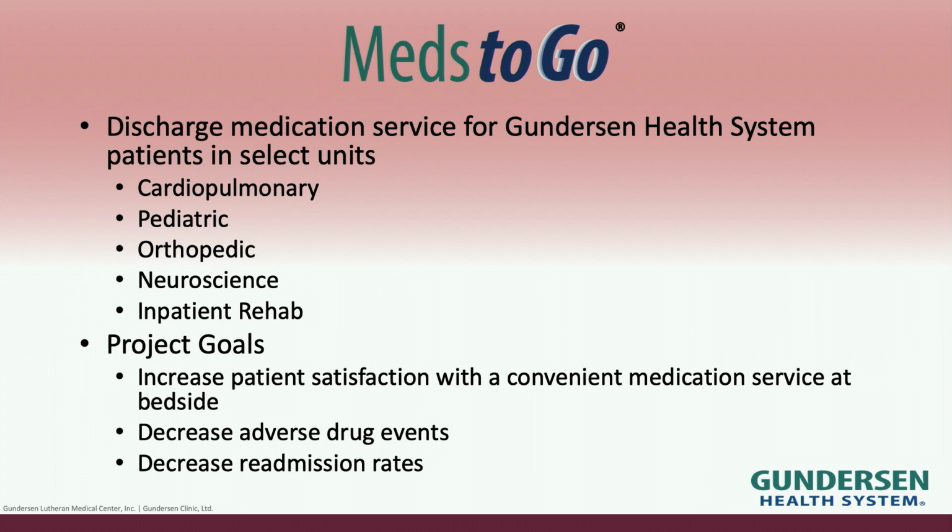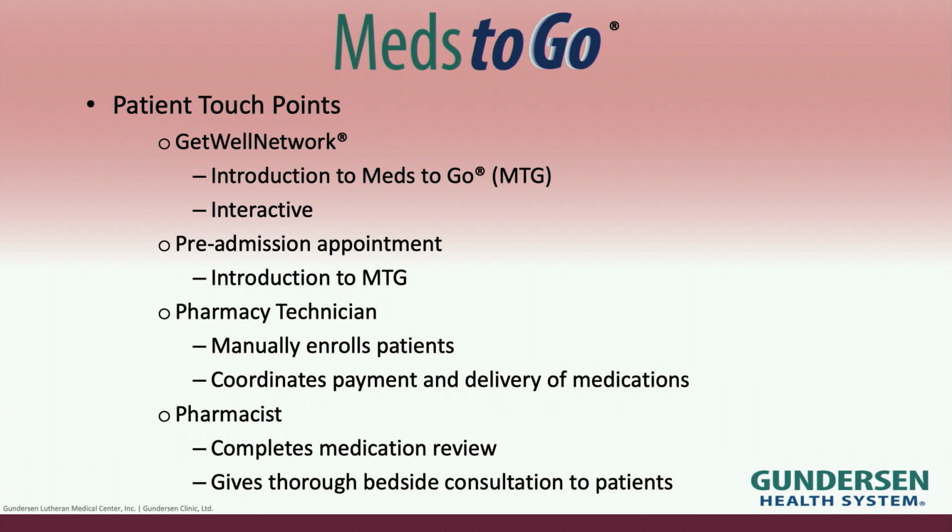The goals of this service are to increase patient satisfaction by providing a convenient medication service at bedside at discharge. We also strive to decrease adverse drug events and then certainly decrease readmission rates. So we have several patient touch points with Meds2Go.